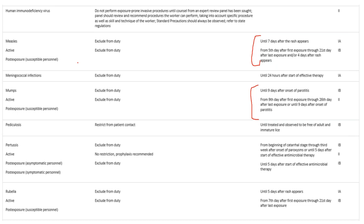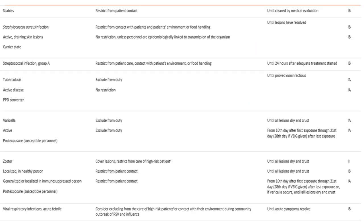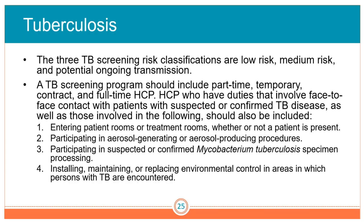Okay, so I know this is a lot, but it doesn't stop there. There's a whole next slide about more. Scabies, restrict from patient contact until they're cleared by medical evaluation. So what do we know? We know that we need to go over this table. I cannot cover all of our work restrictions during the lesson today, but you need to make sure you study this. All right, tuberculosis.